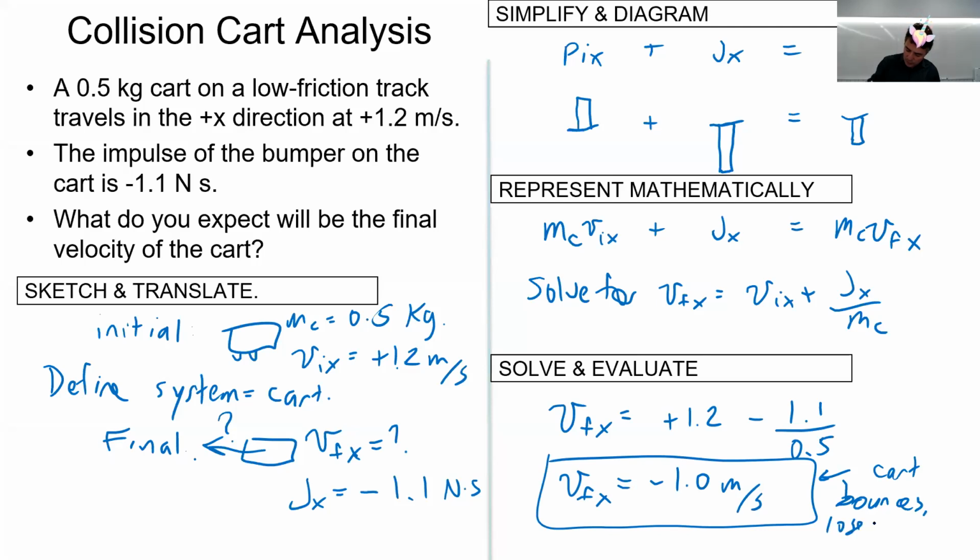Okay. The cart bounces and loses some energy. That's a concept from chapter 7, but the speed is a little less: it started off with 1.2, it ends up with 1.0, so it has a little less kinetic energy. That's probably because some energy was lost as heat in the bumper or something. Do I have time? Yeah.